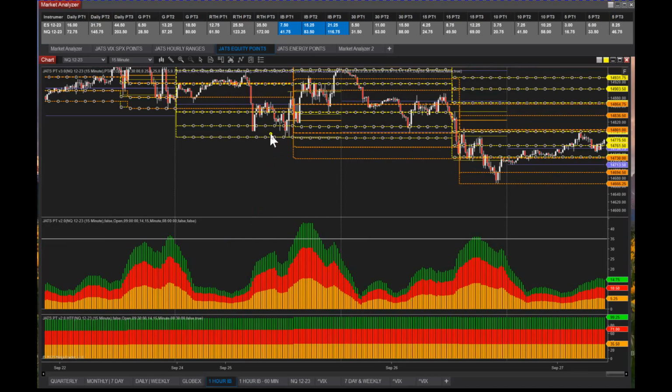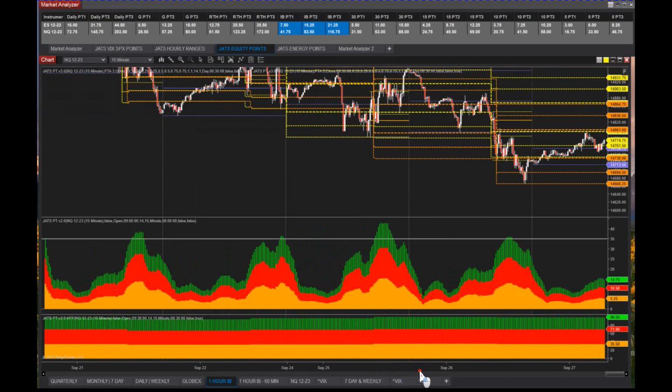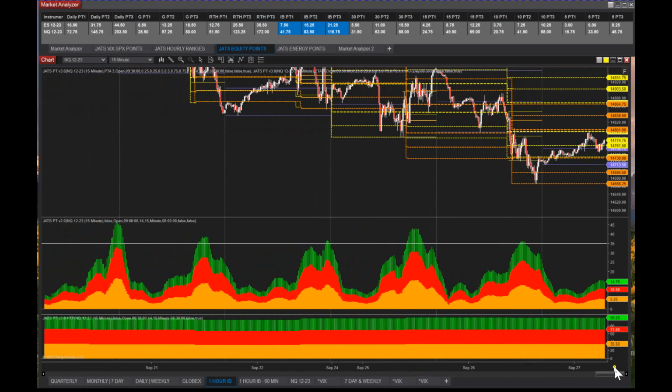Look at this 3 in the session open, and then it came down to the 3 in the session close. Look at that. So they follow these algorithmic processes very well. And you can tell by the threshold level whether you're breaking a range.